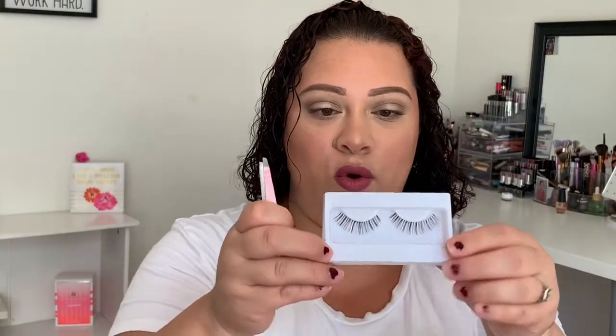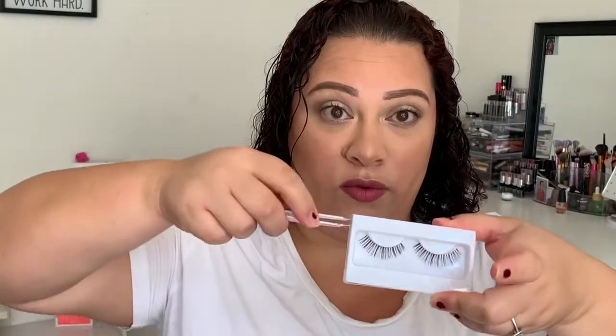So here I go. I'm gonna grab, so here are your lashes, right? And always look at your lashes the right way. So you put them next to you, you know that this one will be the right one and this one will be the left one. So I grab it with my lash, I take it out. Boom, I have a lash right here.